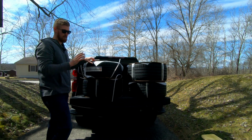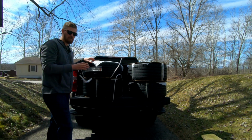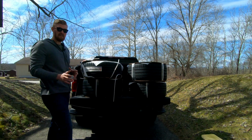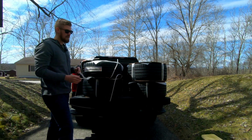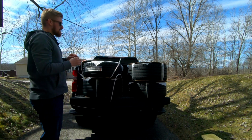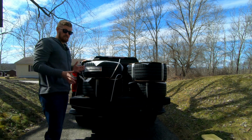There we go. So I did end up going with the stock wheel widths. From the factory, the rears are 285s and the fronts are 245s. I know a lot of people like to upsize them just a little bit, do like 295s in the rear and 255s up front. The only problem is, and what I'm gonna show you in a second, there's a reason why I couldn't necessarily do that.